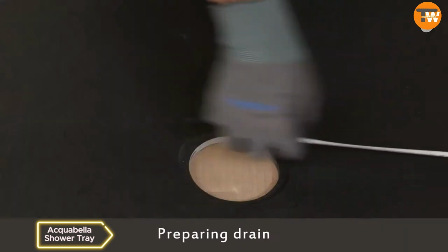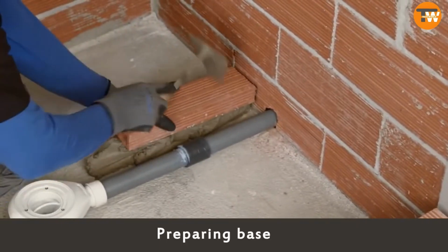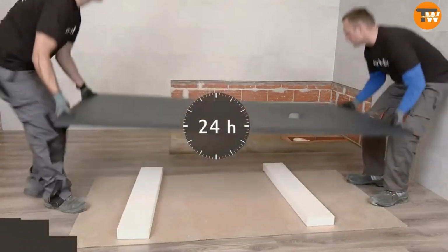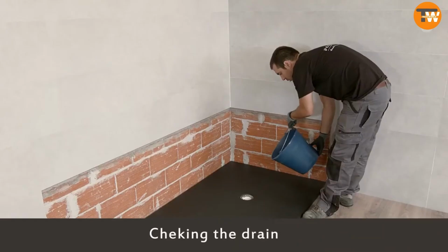Acquabella Shower Tray. These low-profile shower trays come in various textures and colors, fitting current trends. The Nature Wave shower tray, for example, is at least 2.3 centimeters thick and compact, starting at a size of 170 centimeters, all made in Spain for style and comfort.